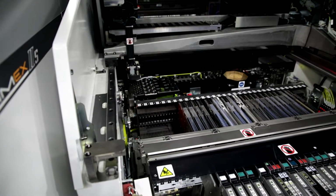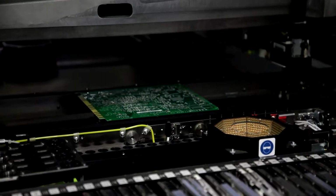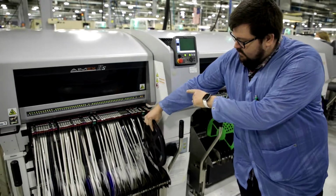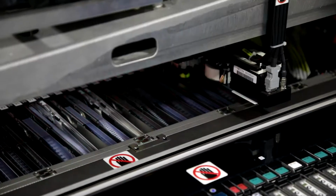These modules place about 60,000 chips per hour, depending on the mix of the board. We have smart feeders, which allow us to do feeder anywhere. Each reel has a unique ID on it. We scan that ID to the feeder, and then we can put it anywhere, and the machine knows where that part is, and it's going to guarantee we put it in the right place every time.